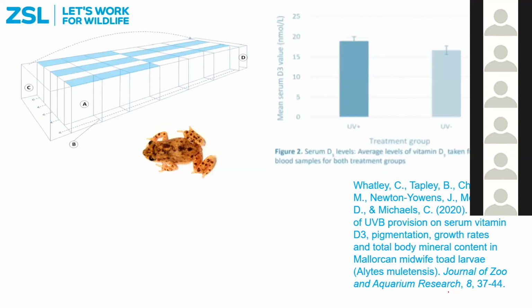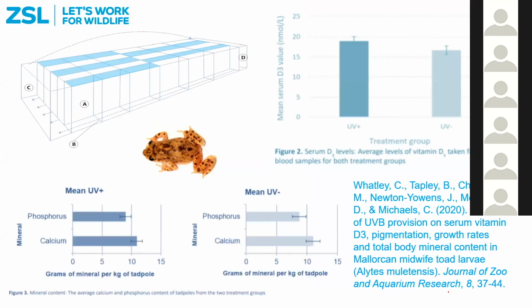And then when the tadpoles reached their maximum size, they were euthanized and blood samples were taken to compare the serum D3 levels between the two groups. And after they were euthanized, the bodies were sent for mineral analysis to see if there was any difference between the calcium to phosphorus ratios. So this study was ethically approved, and what we found, we didn't know what to expect, but we didn't find any differences in any of the parameters that we measured. There were no statistically significant differences between serum levels or the calcium content of the dead tadpoles.